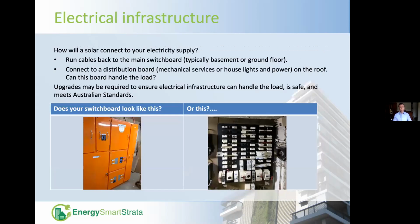Electrical infrastructure is something else we need to be aware of. When we've worked with clients who've gone out to get a solar quote, solar installers are quite happy to say, here's a cost to install solar panels onto your roof, but they often don't go into the detail of, well, how do we connect these solar panels to your electricity supply, whether it's for your apartment or for your common areas. And that's often a point where some projects can run into some issues.